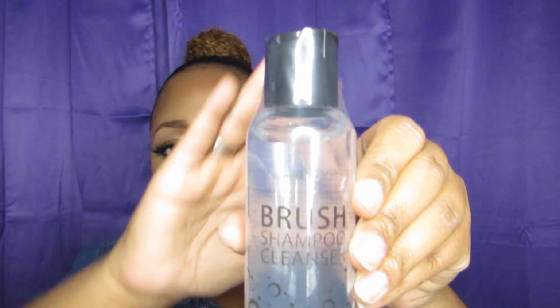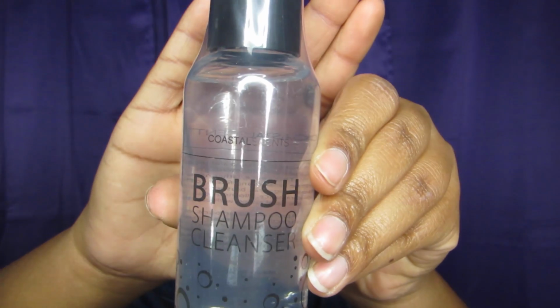And then I have this other little thing here, more wrapped up. I believe this is probably the brush cleaner. I was hearing lots of good things about their brush cleaner, so I wanted to try it out. Yep, this is their brush shampoo cleaner. So yeah, I thought I would give it a try.